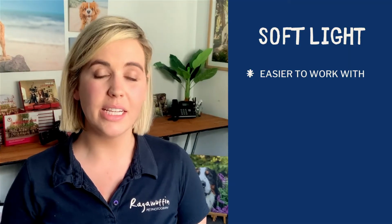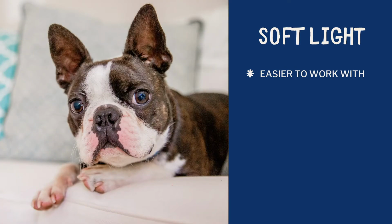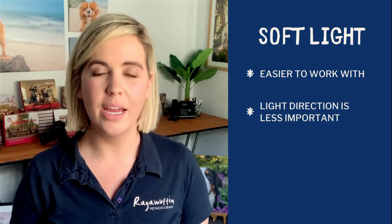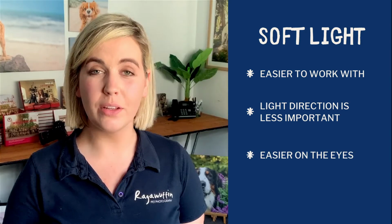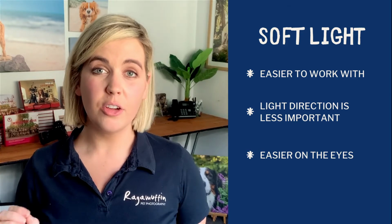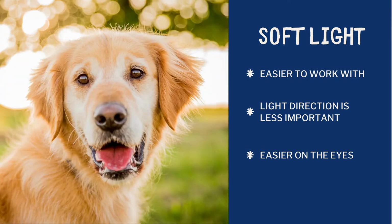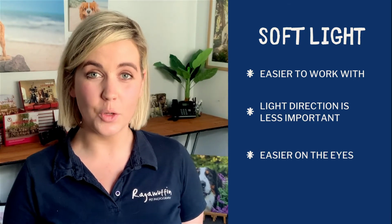Soft light, on the other hand, is much easier to work with. You don't have any of those strong directional shadows to worry about, so you can just focus on your photography, your exposure, your posing, your pet. You don't have to worry as much about the lighting. Soft light is also a little bit easier on the eyes. Now, it's totally personal preference whether you like that sort of punchy, bright, contrasty look of hard light, or you prefer the softer, possibly more vintage, more gentle aesthetic of a softer filtered light. And you will definitely find that soft light is much easier to work with.